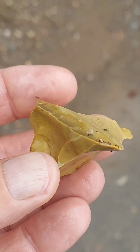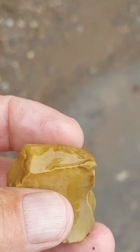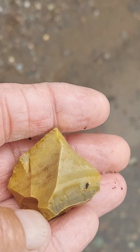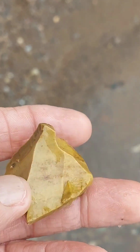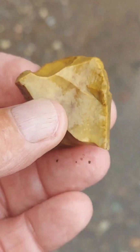Nice little hunk of chert here. This is what the Native Americans used to make the arrowheads out of. As you can see, she's got some really sharp edge just being fractured by itself. Pretty cool. Worthless to me, but I'm sure somebody'd like to try and nap a nice little arrowhead out of that guy.